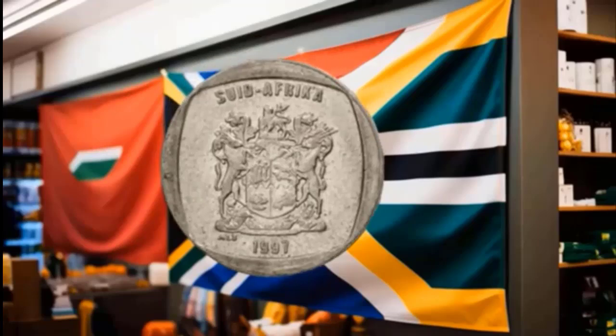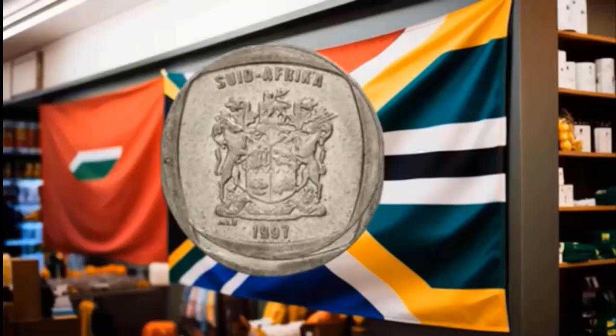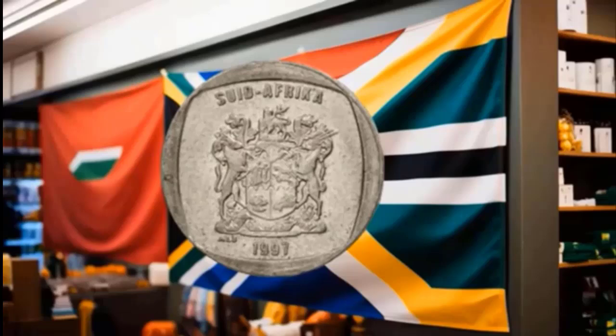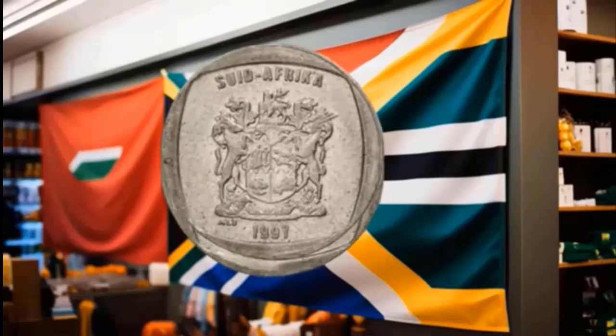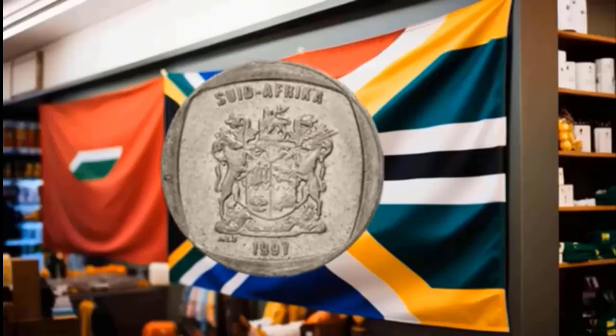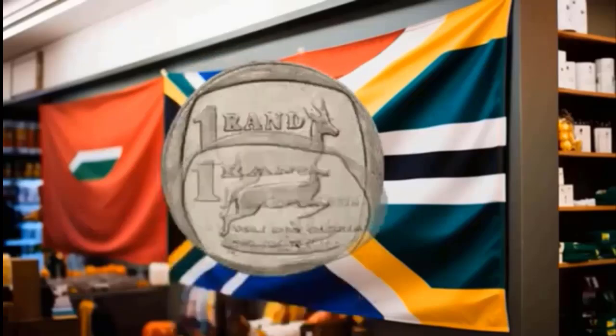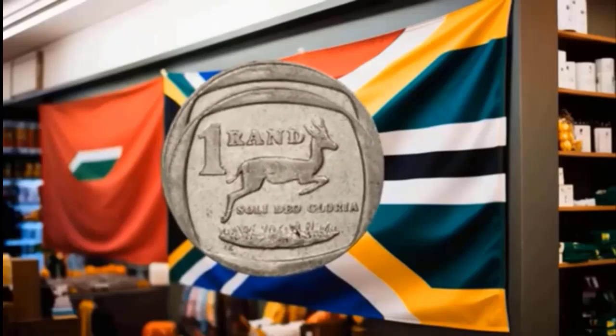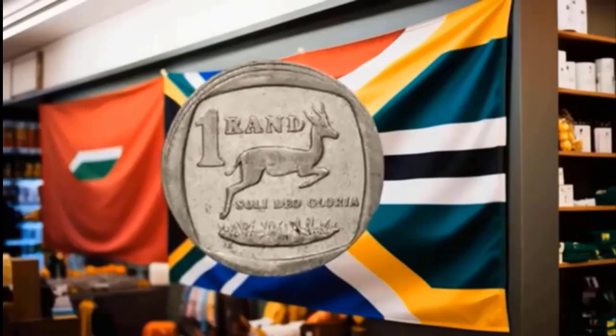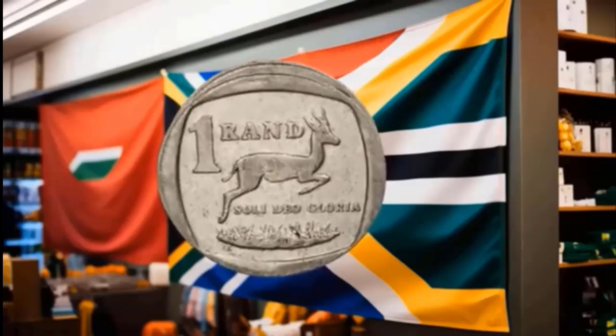The 1 Rand coin of 1997 was not made to impress. It was made to circulate, to pass through the hands of workers, fathers, businessmen, and veterans. It bought bread, paid fares, and rested in pockets alongside house keys and family photos. That is what makes it powerful. It lived a real life. The design itself speaks quietly but firmly. The national symbols were not chosen for beauty alone, but for identity. Strength without arrogance. Authority without excess.